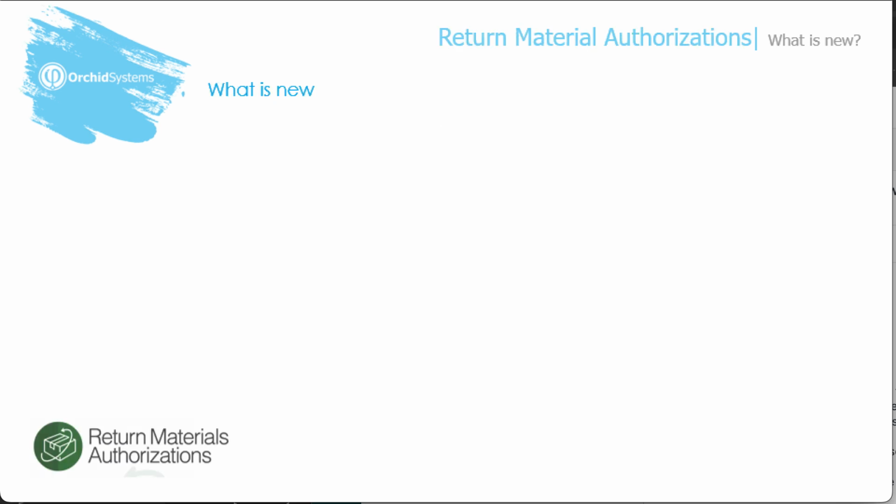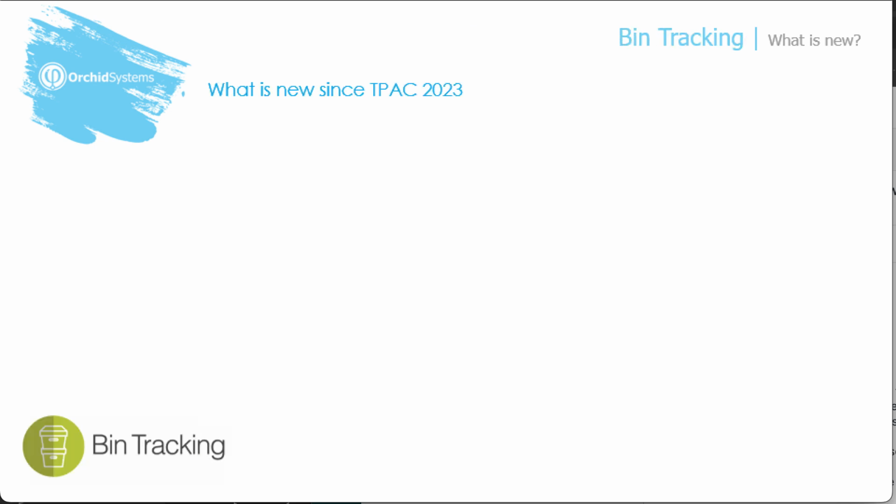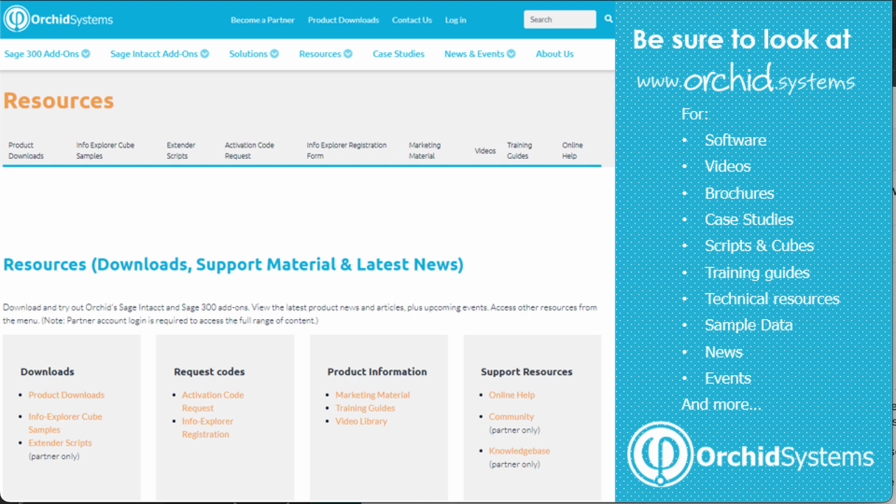In RMA, compatibility with version 2024, as well as various background improvements for people who were adding the RA entry screen to their own OCX and wanted to remove the prompt to print the message. We also have added an ability to disable the manual tax warning, and that is at the RA options level as well as the RMA template. Bin tracking, compatibility with version 2024, and various improvements to auto-picking items with both serial and lot numbers.